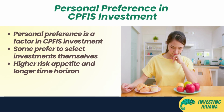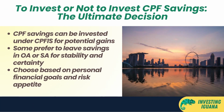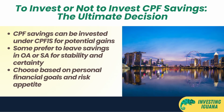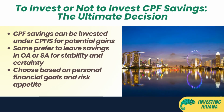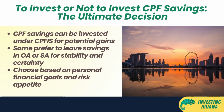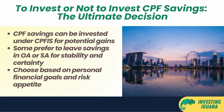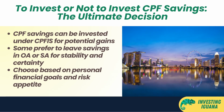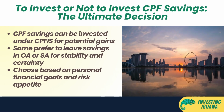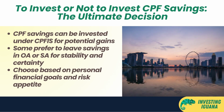On the other hand, some people may prefer to leave their CPF savings in their OA or SA because they value certainty and stability over potential gains. They may also have a lower risk appetite and a shorter time horizon to withdraw their CPF savings for retirement or other needs. They may be satisfied with the CPF interest rates as they are already higher than most bank deposits and government bonds. Ultimately, the choice is yours. You have to decide what works best for you and your financial goals. There is no one-size-fits-all answer to whether you should invest your CPF savings under CPFIS.